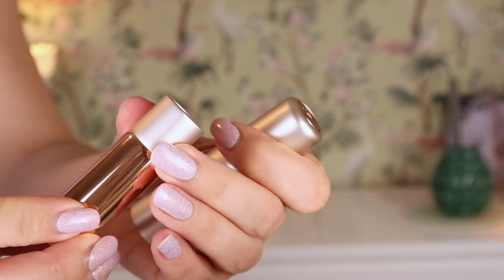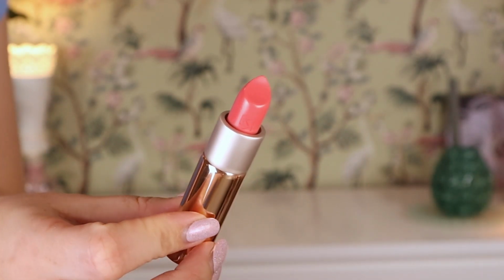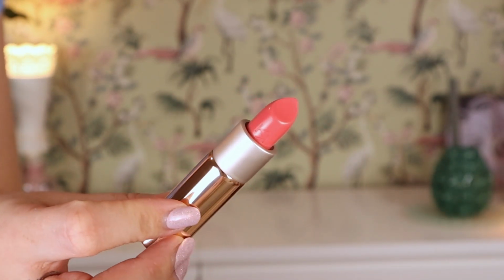It's not chunky, it is not too noticeable, but it definitely adds a little bit of something to the lips, a little bit of interest. We have other lip products by Kiko Milano that are more of a tinted shine, and this one definitely has a little bit of shimmer in it, but I just love the way that it looks.